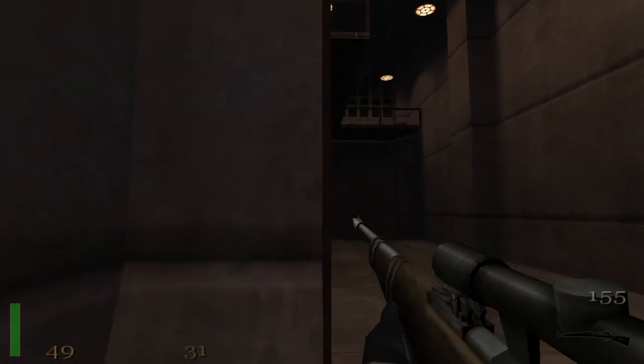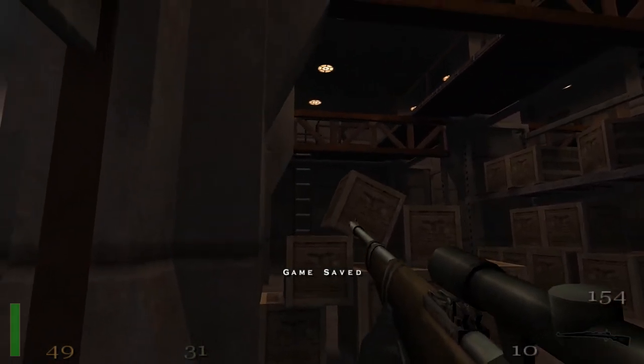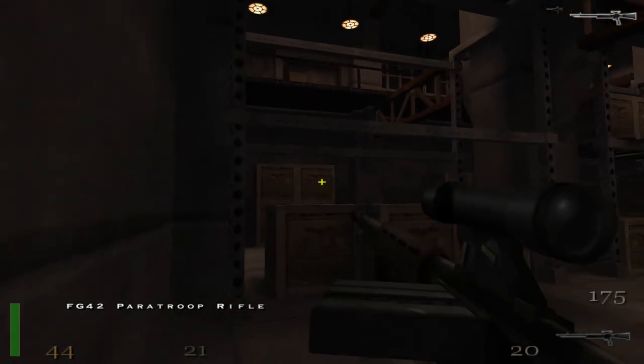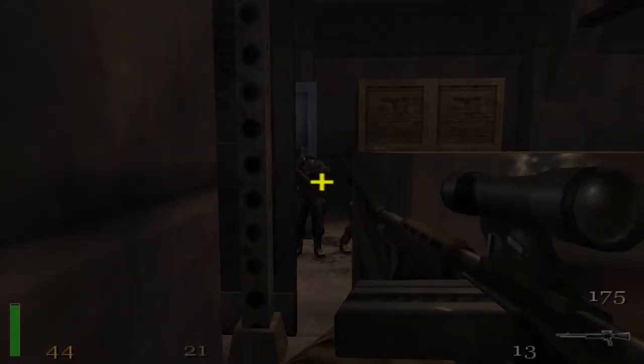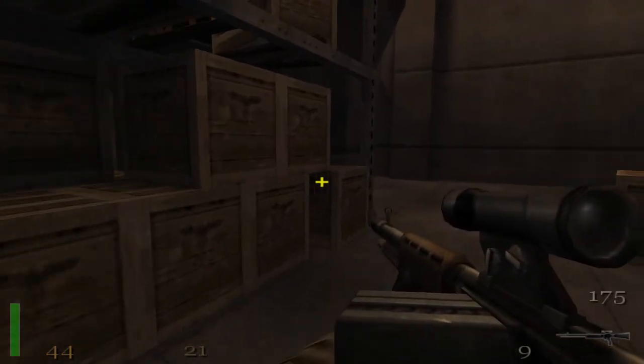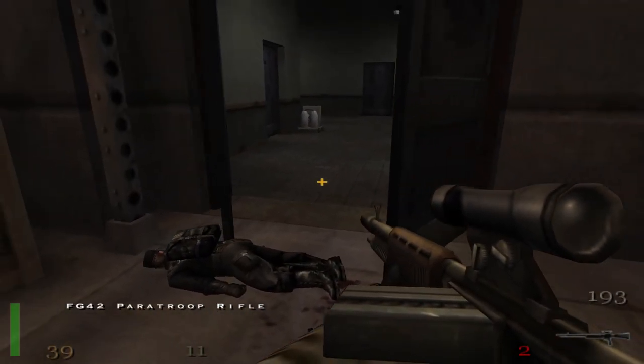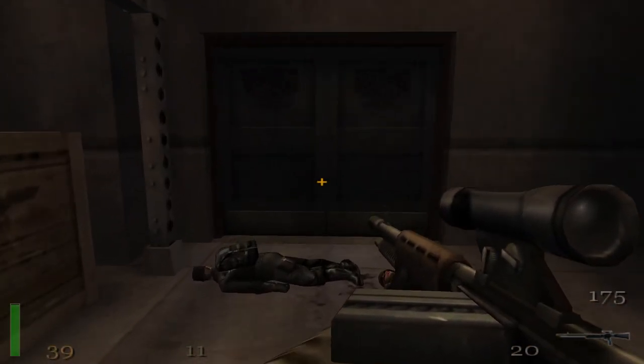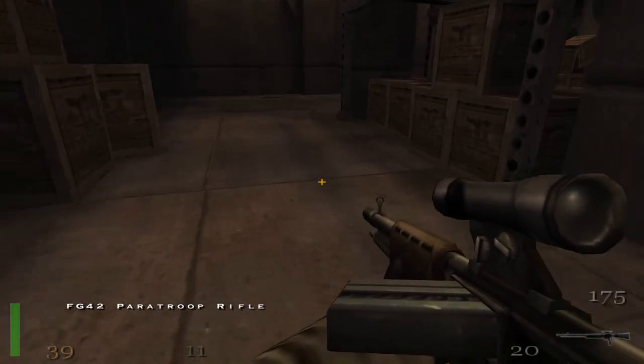Oh, shit. I've killed your friend and I'm not sorry. Thank you. Killed your friend. I've killed two of your friends. I thought I only got one of them. One of them took the gun with it. Okay.